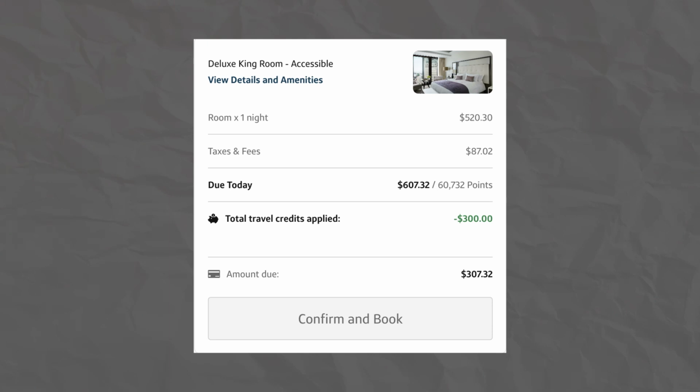When the Venture X first came out, the $300 travel credit came in the form of an actual statement credit, meaning if you were booking something inside of the travel portal, you would pay for that hotel, rental car, or flight in full. Then, a little while later, receive a statement credit for that purchase. This was a great system as it allowed you to earn points on the entire purchase, then receive the statement credit. But now, this credit gets applied during the booking and checkout process, and you only pay for the remaining balance. While this is not the end of the world, you are losing out on some points.